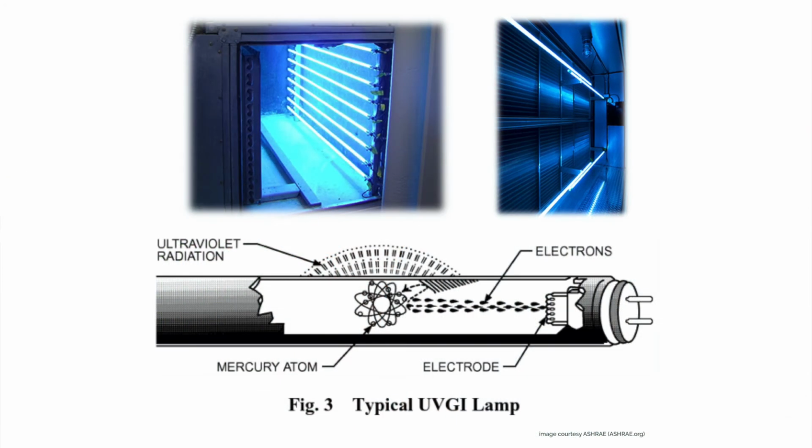UVGI uses ultraviolet lamps at an optimal wavelength to inactivate or kill microorganisms. The technology has been proven effective for similar pathogens and can be designed for single-pass inactivation with high-intensity lamps, but has historically been used in the healthcare industry to control mold and mildew growth on the cooling coils and internal surfaces of ductwork. Implementation of UVGI requires evaluation of your air handling unit and ductwork distribution to determine the best location for the UVC lamps, which are then sized based on the available exposure period.